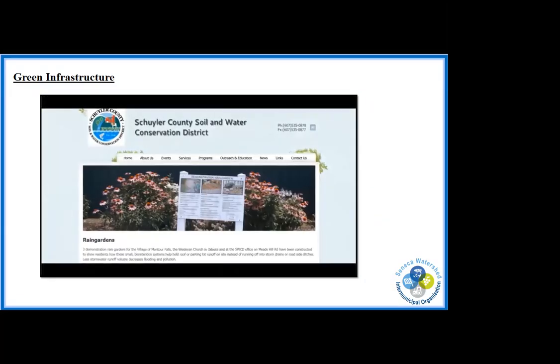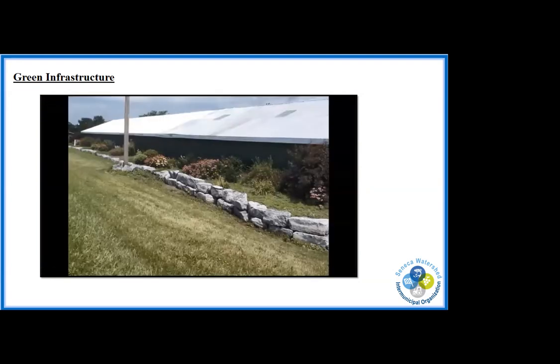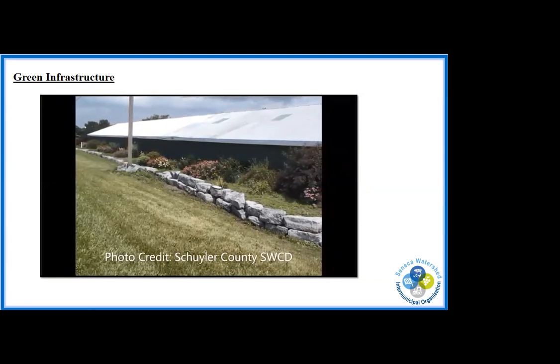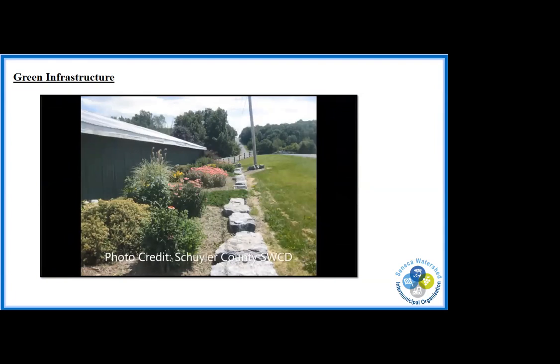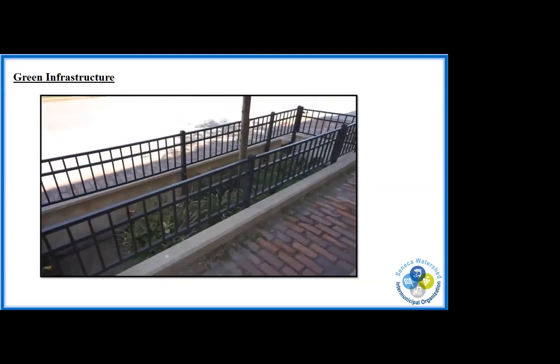In some cases, trees aren't appropriate vegetation, though, such as when near a building. Rain gardens, such as this one located at the Schuyler County Soil and Water District Office, are purpose-built plantings designed to divert and treat roof runoff. They do this by maximizing the permeability within the soil and using plants that are particularly well adapted to thrive in periodically saturated soils.